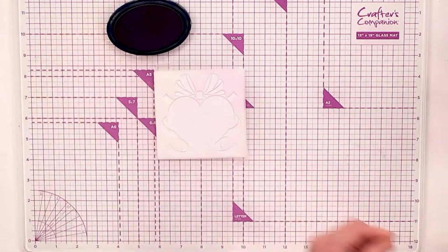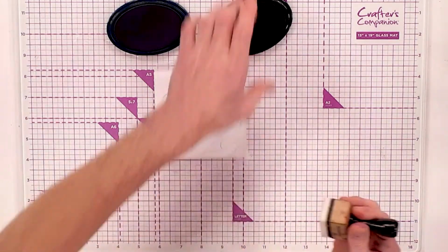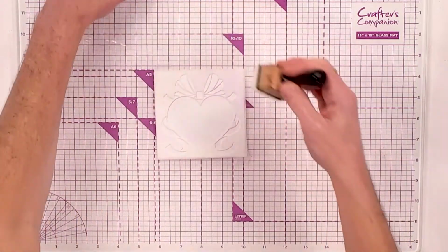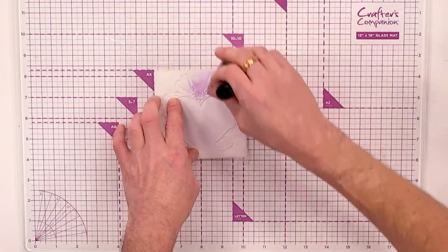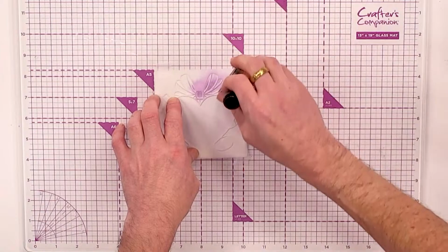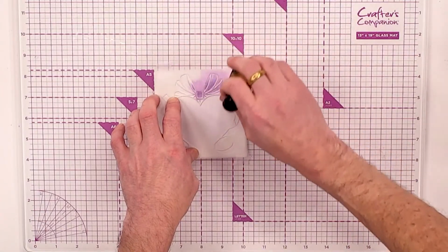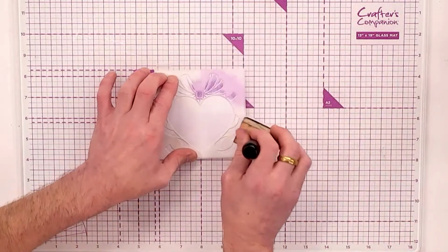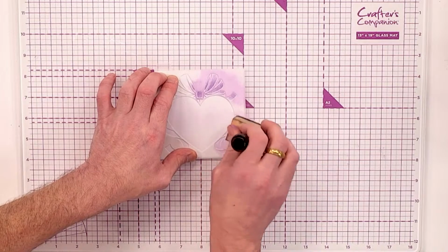I'm going to go in with our crushed velvet, and I'm also going to go in with our midnight. So these are our water reactive. And then what I'm going to do is I'm going to pick up the colour and I'm going to work my way around the actual bow. Now, I'm going in lightly to start with. I'm not overly concerned if I go into the heart. That will just add to the effect, as you will see just shortly. But what I want to do is I want to work my way all the way round.